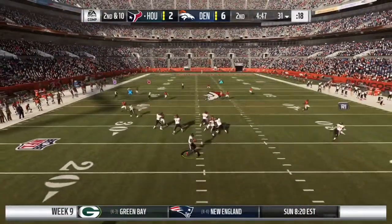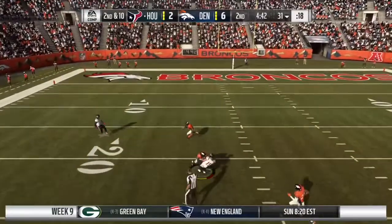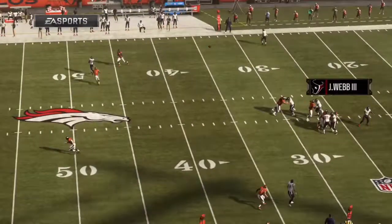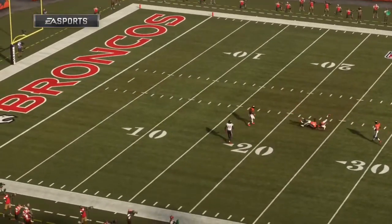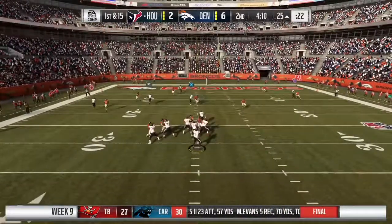Throwing again. Webb. He's going to wind up and air it out. And this is caught at the 20. And they're going to have 49 yards. Well, partner, I'm not sure how this drive's going to end, but how about the way they flip field position there? A nice attacking play. Here we go! Now Webb.